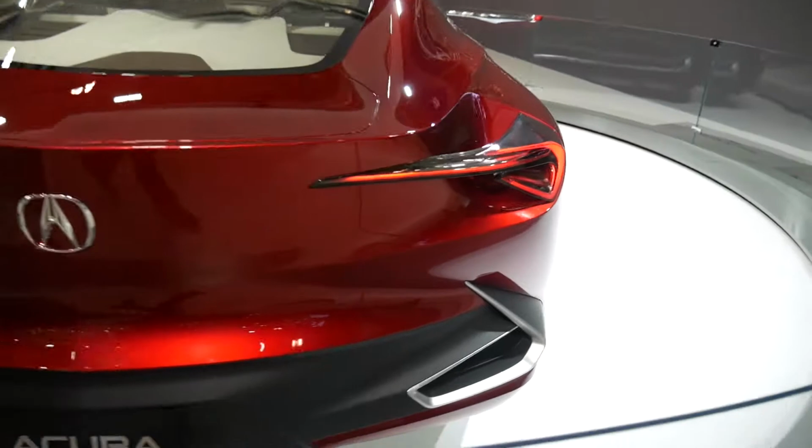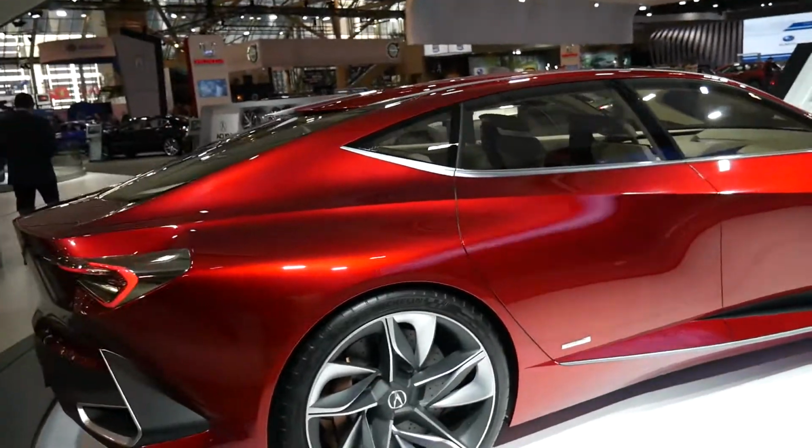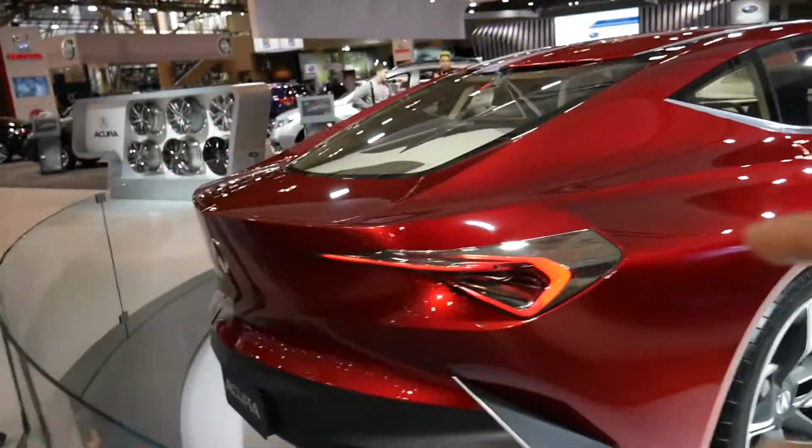Great looking car. Hopefully this car will come into play, but usually it might not, or maybe something close enough to it will. But Honda and Acura, you guys are doing a very good job. I'm looking forward to that Type R. That Type R is amazing, and you guys know exactly what you're doing in terms of that.